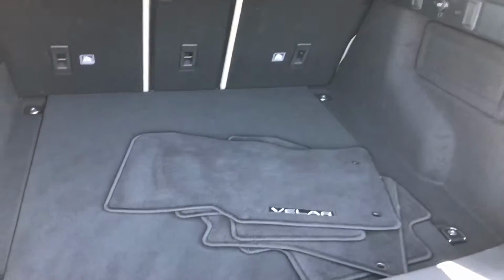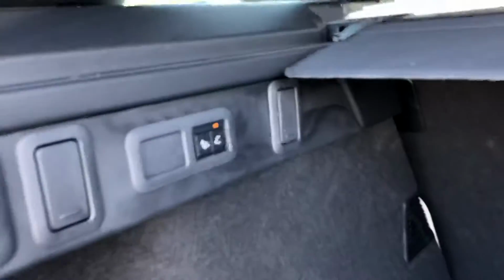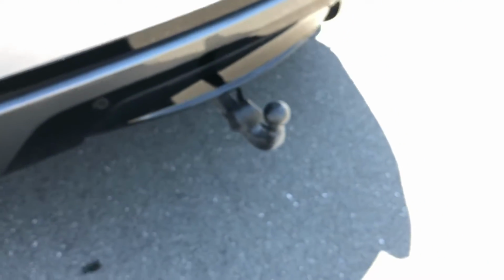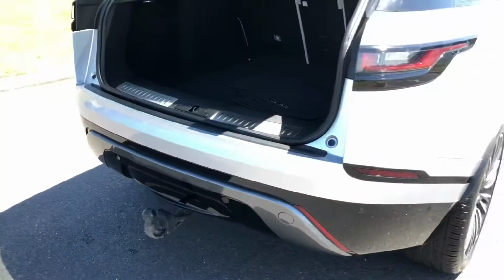You have a powered tailgate, which is useful if you've ever got your hands full. And as you can see, plenty of space in the boot for things such as holiday luggage, golf clubs and pushchairs. You also have an electrically deployable tow bar, which saves time and effort attaching one, and is great for towing things such as caravans, boats and jet skis.